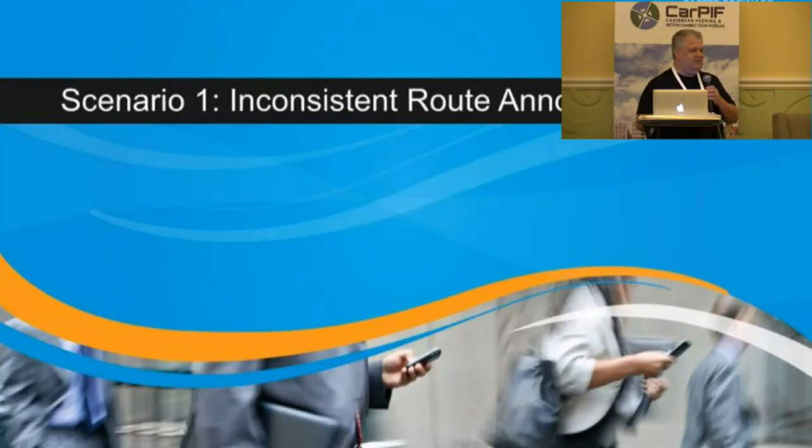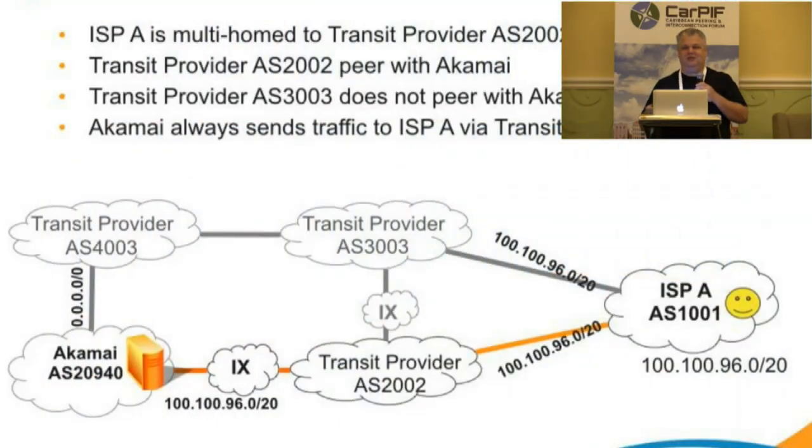First of all, inconsistent route announcements. We really ask, if at all possible, if you're peering with Akamai in multiple locations, please provide us with a consistent set of routes in every location. Please advertise all of your prefixes to us in every location. We're going to pick the most local location as long as it's feasible and viable and not going to hurt performance. So we ask that you put a certain amount of trust in us to do the right thing. We try very hard to do the right thing as often as possible.